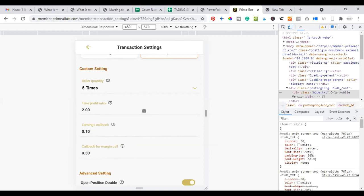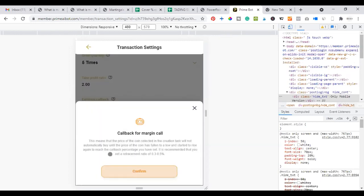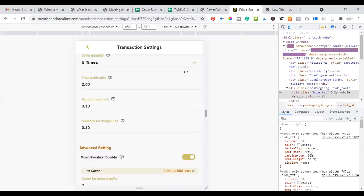So when it increases and then drops by 0.3%, it buys. When it decreases and increases by 0.3%, it sells. This 0.3% controls everything. To understand this better, if you click on the question mark here, you'll see PrimeBot telling you what this means, and the recommendation they give is 0.3 to 0.5. But normally we leave it as the default 0.3. Just leave it like that. Yes, okay, sir. Thank you, sir.